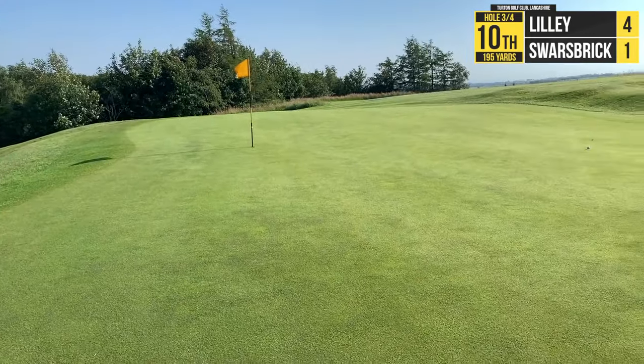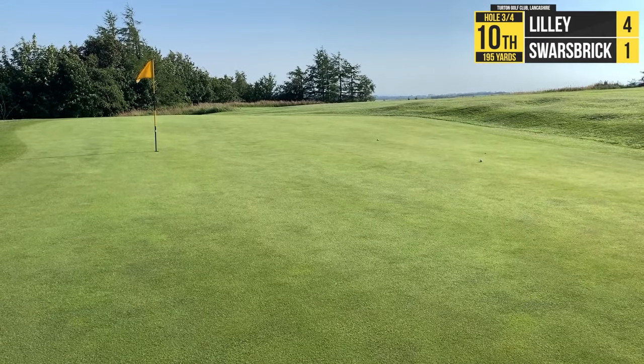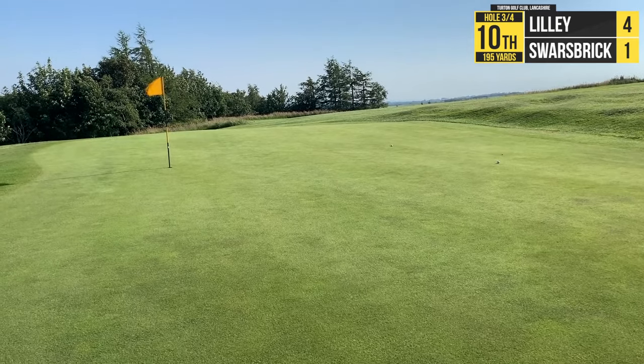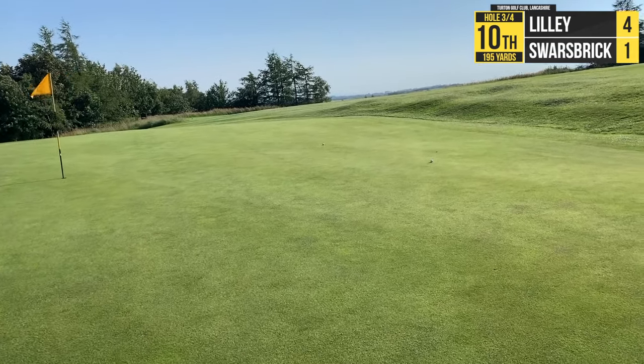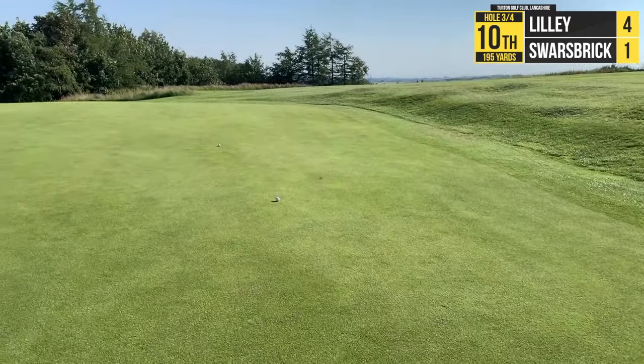He's played a top one again. Good shot, mate, good shot. Best you could do there. Yeah, best you could do there, to be fair. I landed a front edge here. It just rolled on nicely for me a little bit more.